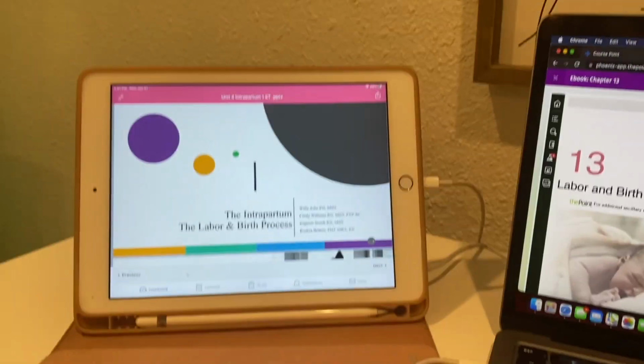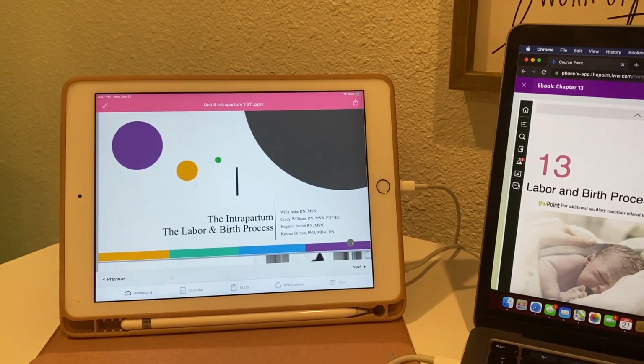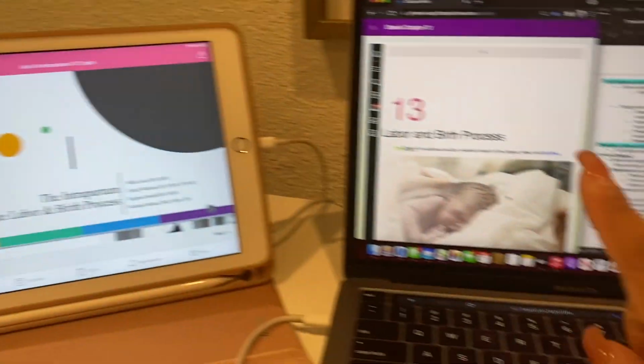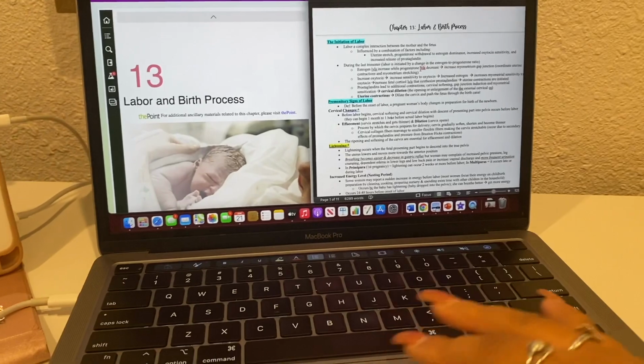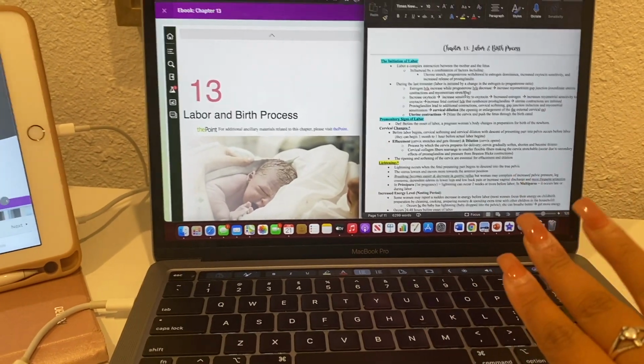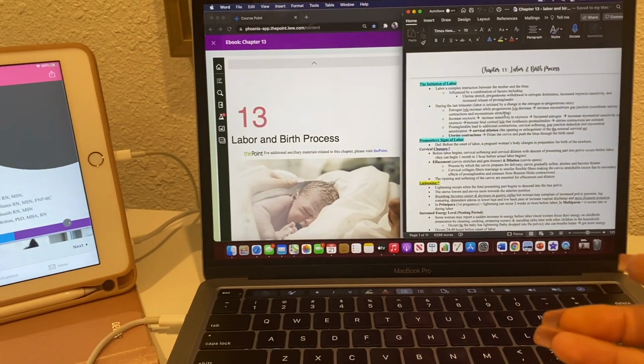This will be done before lecture. I would have the PowerPoint up for that week. I would have the book up. I use the online ebook, and then I would always have a Word document to start my notes. These are already done because, you know, I already did it.